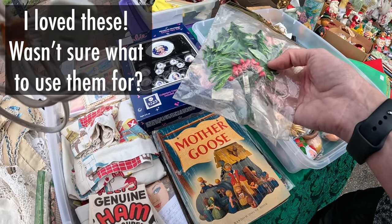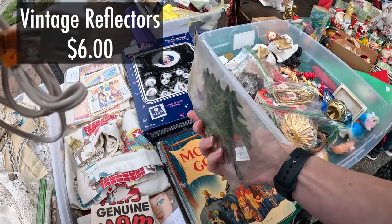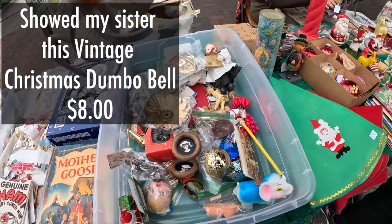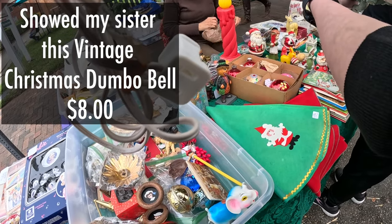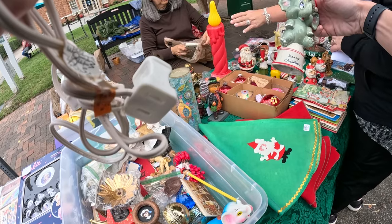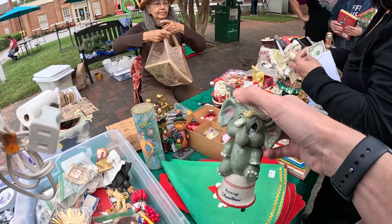Look at these. Cool. Yeah. This like cool little old. Oh my god. Someone wrote on the inside, but Japan. This looks super vintage. $8. Christmas elephant though. Like how cute. I might want him. Not that I need more like breakable items, but sure.